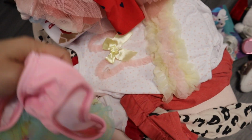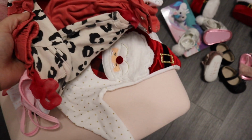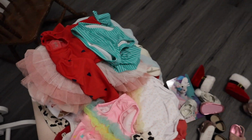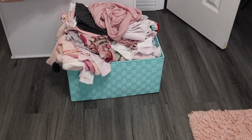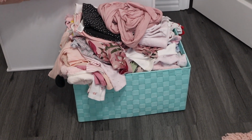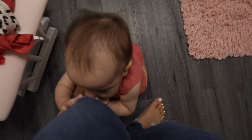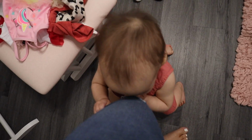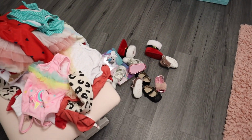And then just some other outfits that I just really can't part with. So, yeah, those are all the things that we're keeping. I organized and folded all of these. So I guess I'm going to sell those to get more money to buy her clothes. So, yeah, that's everything.